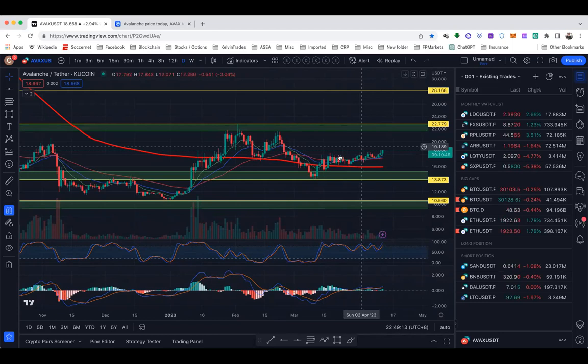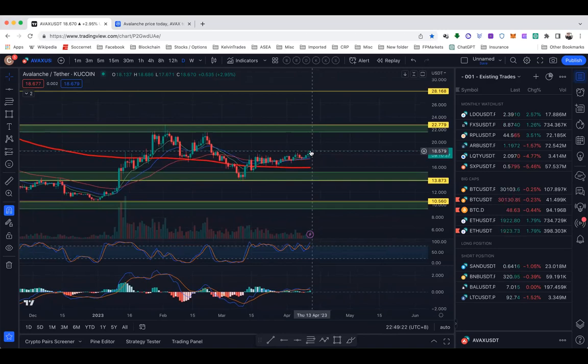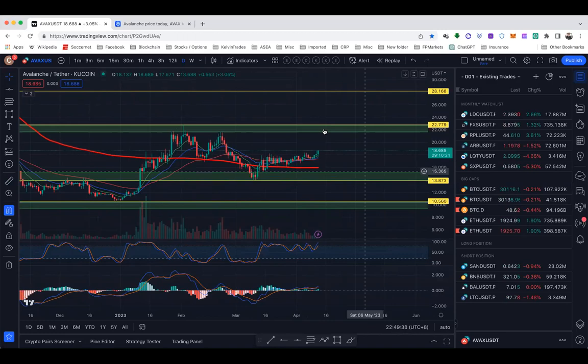So you can buy now, just looking at the charts. The next resistance is here, so there could still be some upside, about 17%. Then sell here if you think it will drop back down. If it drops, wait for it to drop back down here, then buy again.